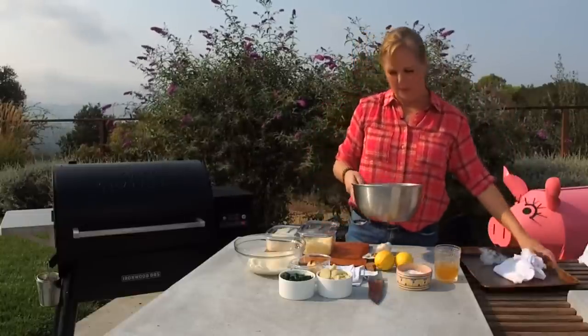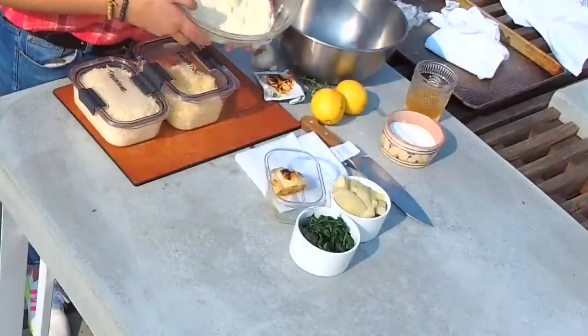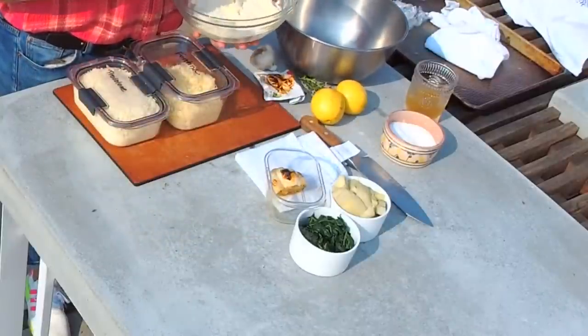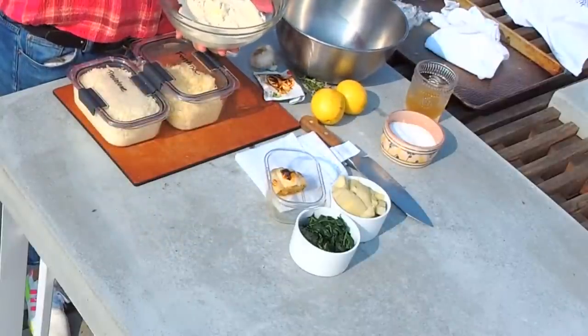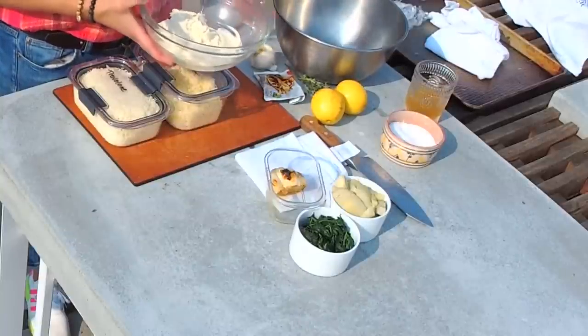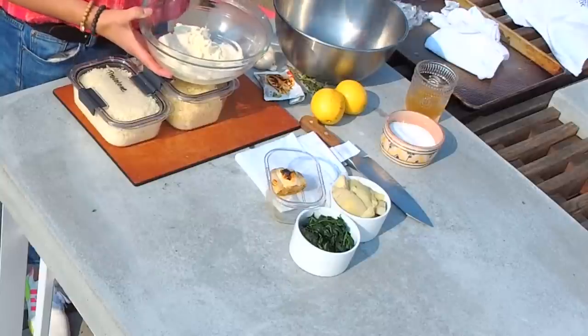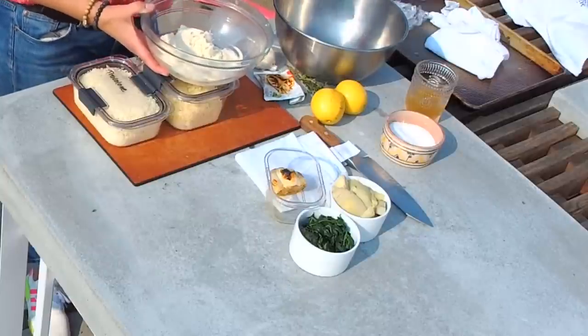Okay, so what have we got here? The recipe calls for room temperature cream cheese and some mayonnaise, a half cup of mayo and a stick of cream cheese. What it doesn't say is that the cream cheese should be really soft. Otherwise, if you try to mix this by hand, it's really hard to do, it doesn't come together, and it's lumpy.